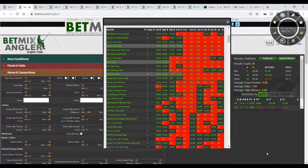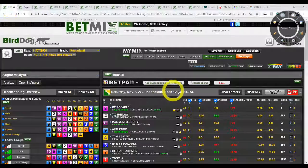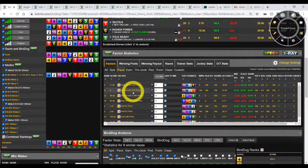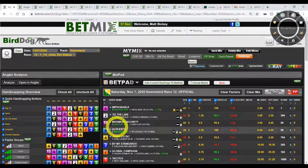You find that you get several categories right here where the top 4 of a category were represented in those 7 winners. So I believe what I favored that day were the pace numbers. So we go back over to Bird Dog and we look in the factor box: average last 3 E2, average last 3 E1, 10, 9, 2. So we knew we were between the 8 Improbable and the 9 Authentic, and that is how we wound up picking the winner of the Breeders' Cup Classic, which made for a pretty memorable Saturday.